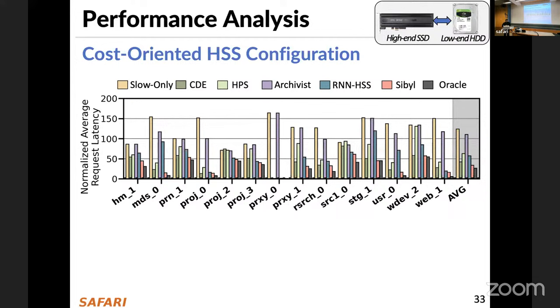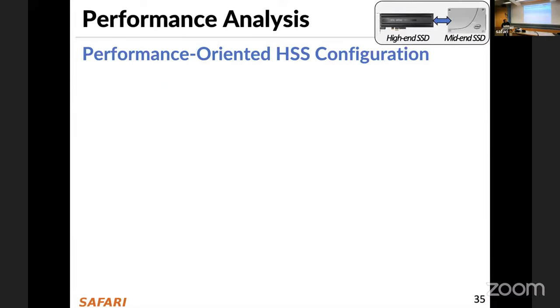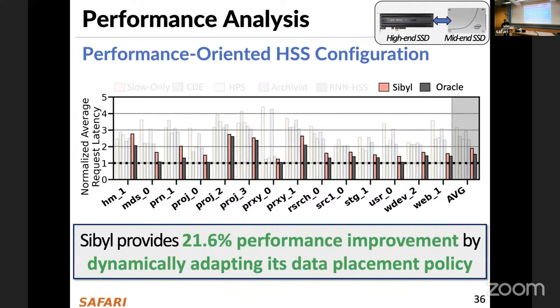Let's look at the results now. We start with the cost-oriented HSS configuration, where we show the average request latency, normalized to fast only. Here, the lower the value, the better. You can see that Sibyl is able to consistently outperform all the baselines for all the workloads. When we look at the performance-oriented configuration, again, Sibyl provides up to 21.6% performance improvement on average, and it dynamically adapts its data placement policy.